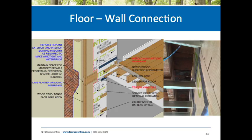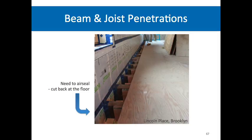At the floor intersections, with the subfloor cut back, the air and vapor control membrane can extend continuously, as you see on the right, looking up at the subfloor with the INTELLO Plus shooting by. If joists sit too close to the wall, pull them away, repair the brick, and give room to this continuity. Again, we see the floor cut back. Again, it is critical to air seal beam penetrations, especially at exterior walls.